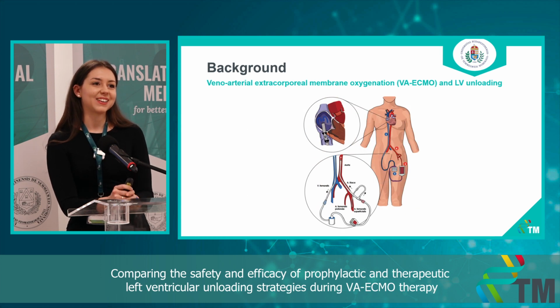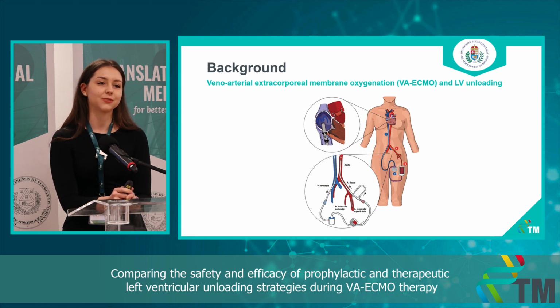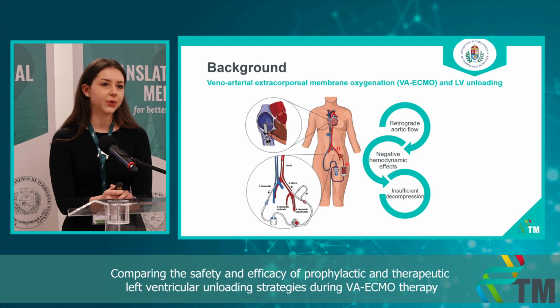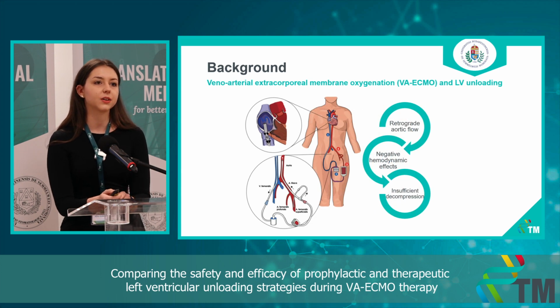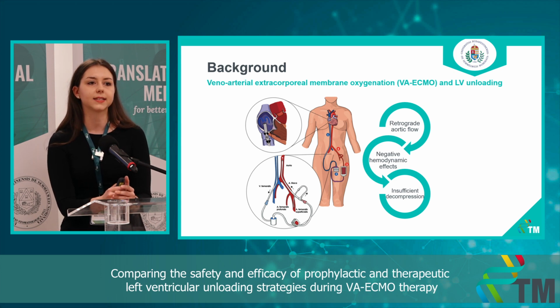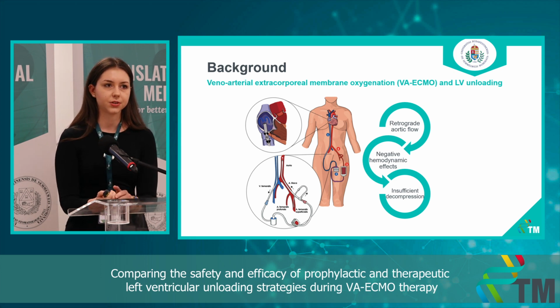Okay. So VA-ECMO is an often used component of the complex care when it comes to treatment of cardiogenic shock. But the problem with VA-ECMO is that it can cause retrograde aortic flow that can lead to negative hemodynamic effects and potentially insufficient decompression.